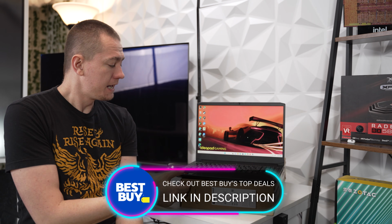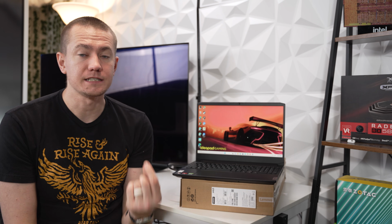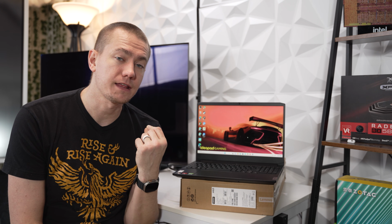But this laptop is stealing the hearts of gamers everywhere because it comes in at such an affordable price and is packed with a lot of features and has room for upgradability that makes it a great idea in case you're looking into getting a budget gaming laptop.